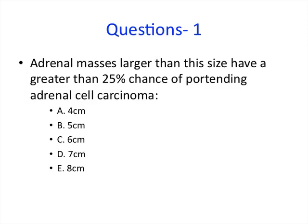Just think of the answer in your own mind, and then at the end of this talk we'll go through them again. So adrenal masses larger than this size have been shown to have a greater than 25% chance of having adrenal cortical carcinoma. So A, 4 centimeters, B, 5 centimeters, C, 6, D, 7, and E, 8 centimeters.